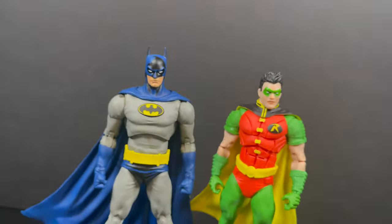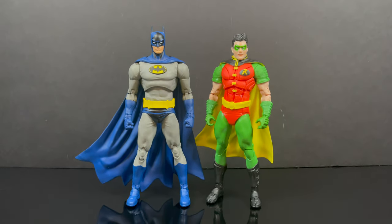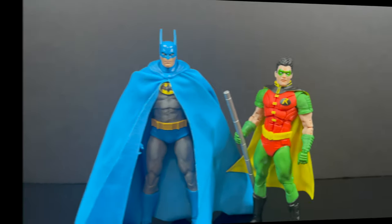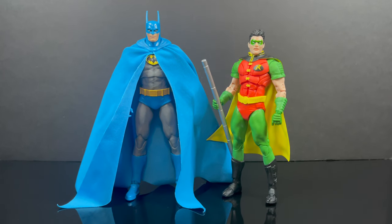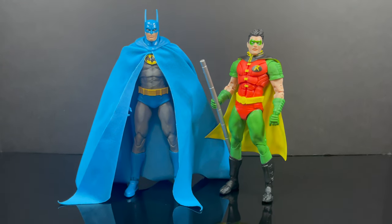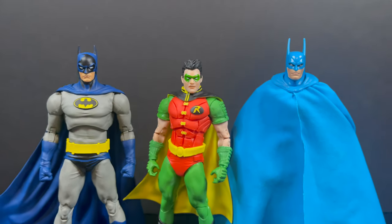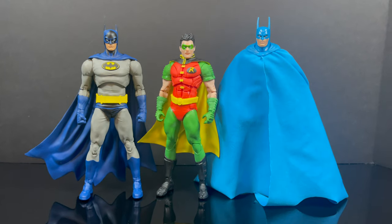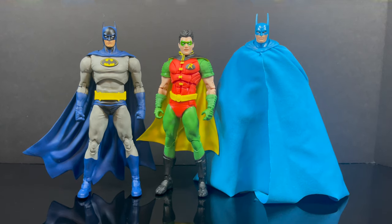Now, with Batman and Robin, with the Nightfall Batman, they're roughly the same size. Batman's a little bit taller, but I really do think that the Year 2 Batman, being that he is taller, fits better with this Robin, but then the Batman is wildly out of scale with a lot of the other figures. So it really is just a pick your poison. Who do you want to match this Robin up with better? It's all about different tastes and consistencies, but at least you can see the differences between the two.